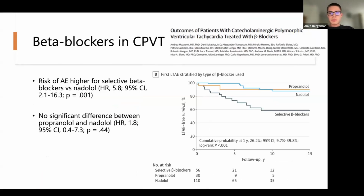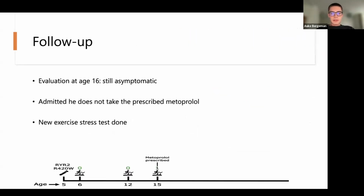And similarly, around the same time, there was also a study by Mazzanti and colleagues who also found that non-selective beta blockers are associated with a lower risk of adverse arrhythmic events. And there was no difference between propranolol and nadolol. So the metoprolol was prescribed, and that was all quite a long time ago. So it was before these studies were conducted.